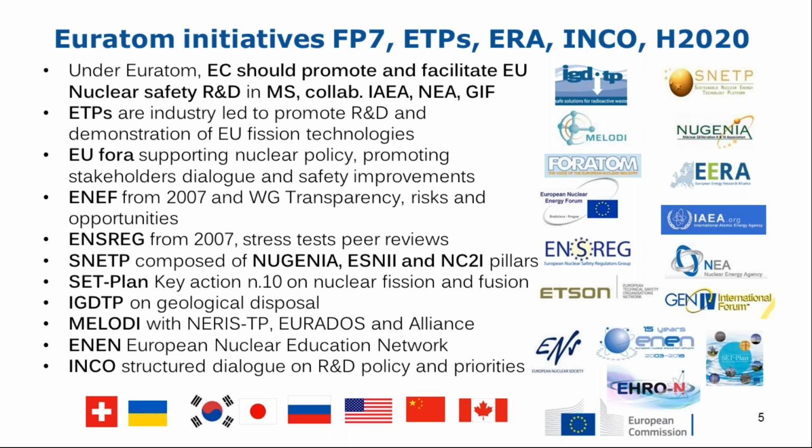I wanted to mention also the important work done in cooperation with ENS or ENEN, the European Nuclear Education Network. All this trying to promote also research, education, and training, and international cooperation also with entities like IAEA, NEA, and the GIF International Forum. So all of you are kindly invited to contribute, to participate, and to be involved within the research activities through the projects or through maybe dedicated webinars or seminars or workshops or conferences.